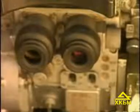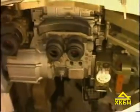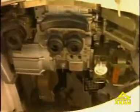Using the combined day-night sight, the commander can make operative all-day observation of the terrain, make target designation and fire from the gun, the coaxial machine gun, and the anti-aircraft mount against air targets at ranges up to 2,000 meters and against land targets up to 1,600 meters.